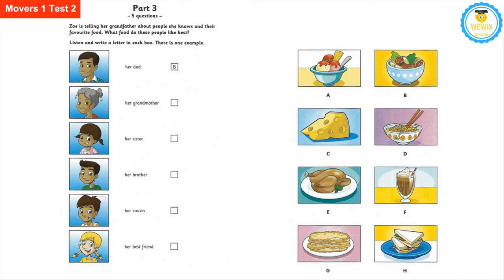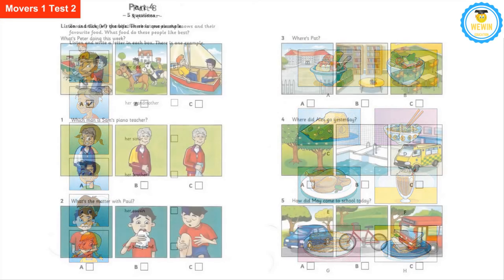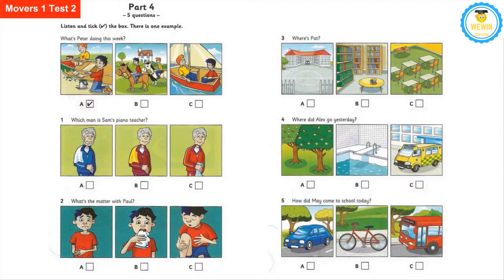That is the end of part 3. Part 4. Look at the pictures. Listen and look. There is one example.